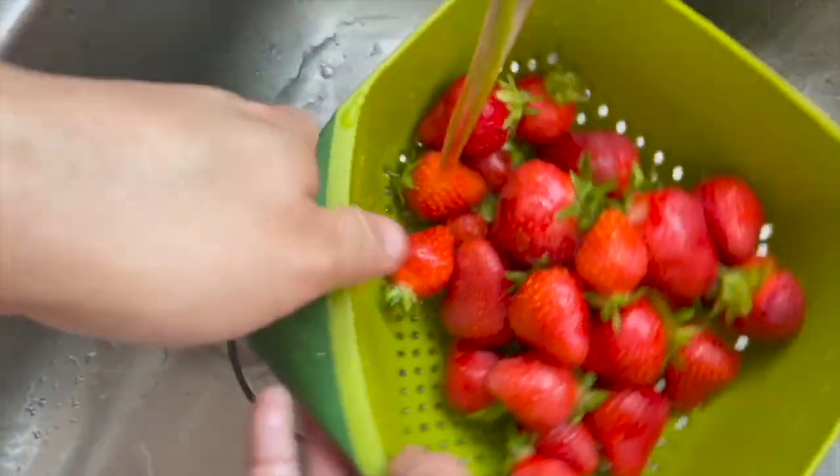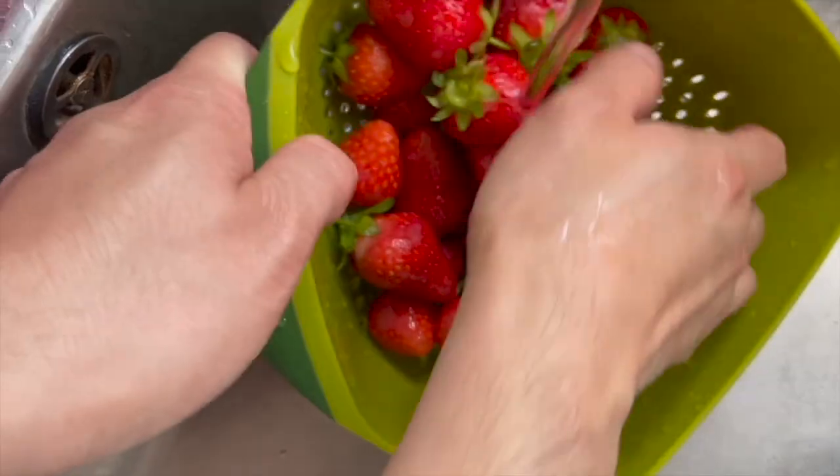Now the strawberries are going to be perfect for a few weeks time, so you don't really have to worry about them getting moldy in the fridge. So happy eating, everyone.